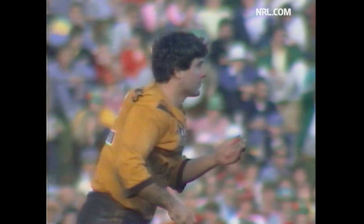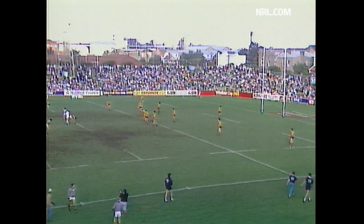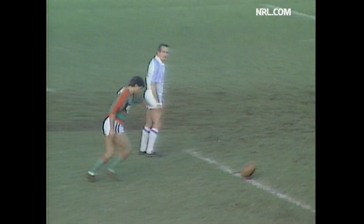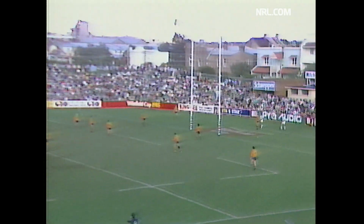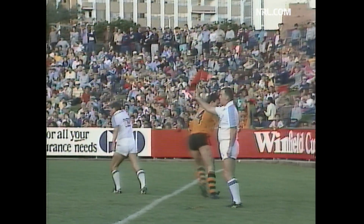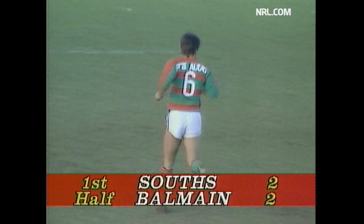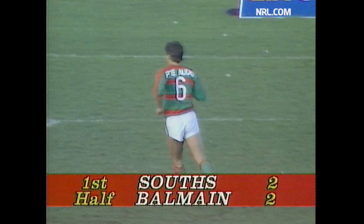Elias, as you can see, is bleeding. He's dazed. He's looking around saying, how the hell did they get the penalty? Baker, he's got it, Neil. Yep. Baker levels up the scoreline. The Rabbits and the Tigers, 2-2.